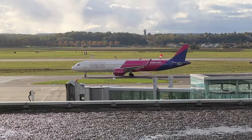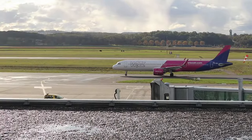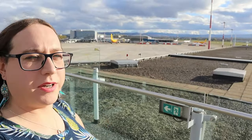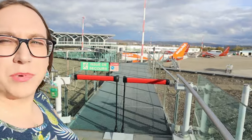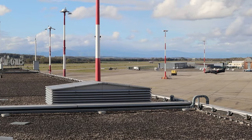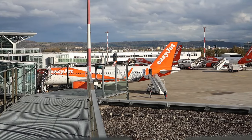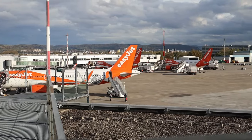But the best part has to be this outdoor viewing deck. This is awesome. This is only the second outdoor area I've been in at an airport before. The other one was in Gran Canaria, which is quite nice. But this, look, open air. There was a flight coming over there. A bunch of EasyJet ones over here. It's a little chilly, but it's fine. But those windows are baking.